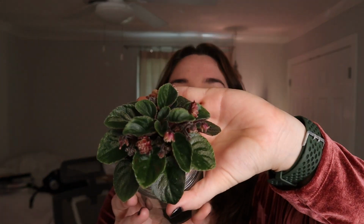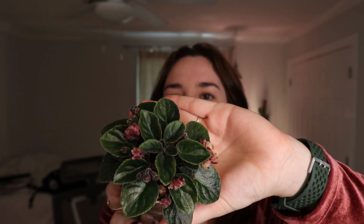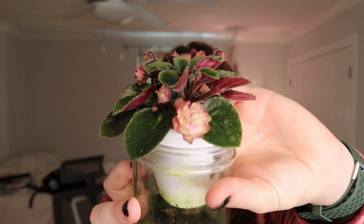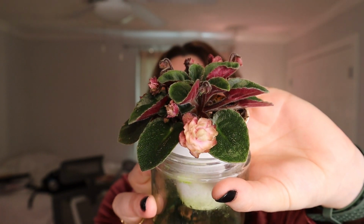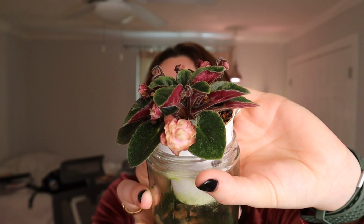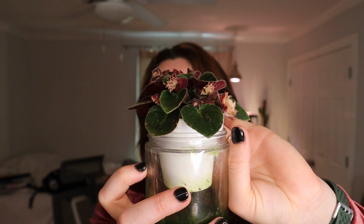So this one is Jolly Deer and it is a miniature and it has these beautiful dark leaves. It's got some nice symmetry on it and you can see the flowers look somewhat like a peony to me. And they're different colors of white and pink. Beautiful burgundy on the backs of the leaves.